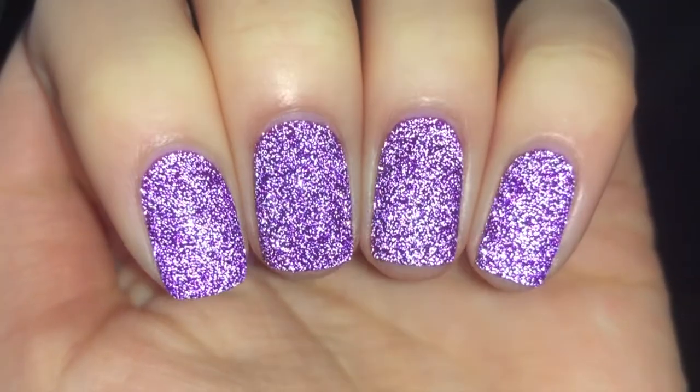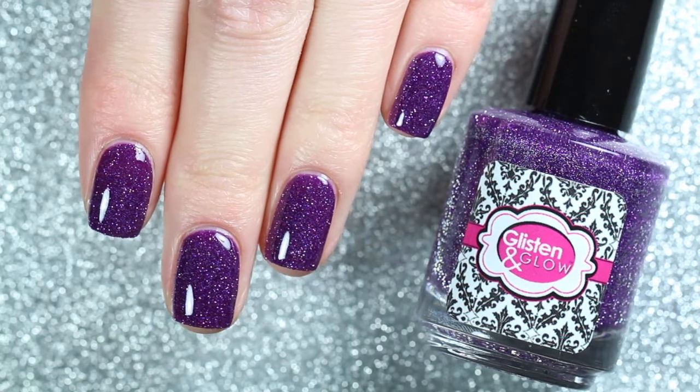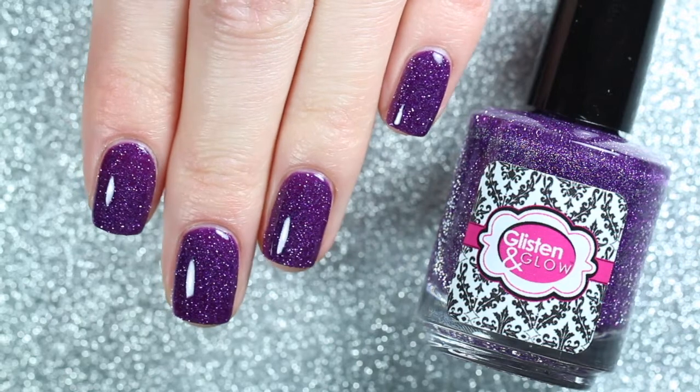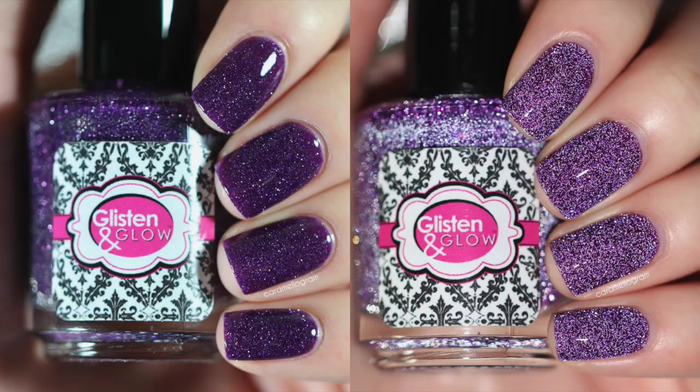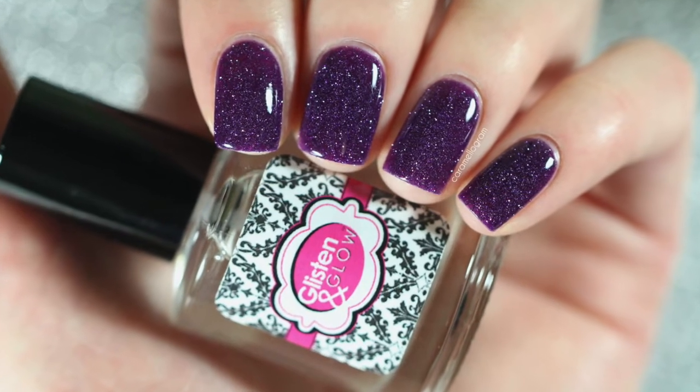So that's all for today's video. Again, both Amethyst Skies and the top coat are available at polishpickup.com and only until March 7th at 11:59 p.m. Eastern Standard Time. The price for Amethyst Skies is $13 and the price for the top coat is $8, and there's no cap for either.